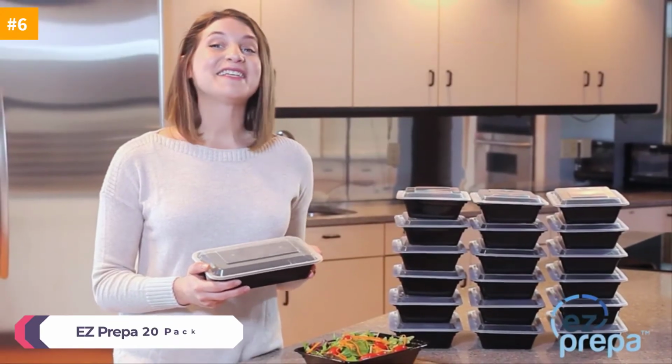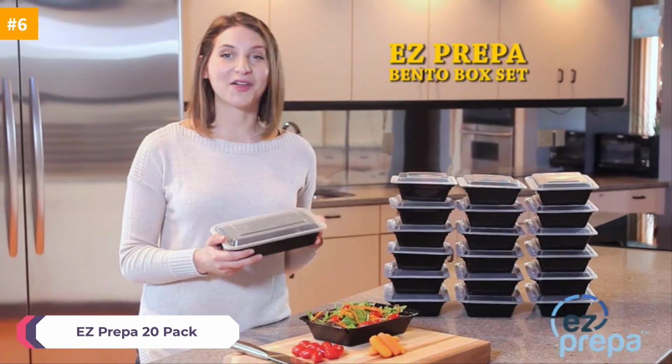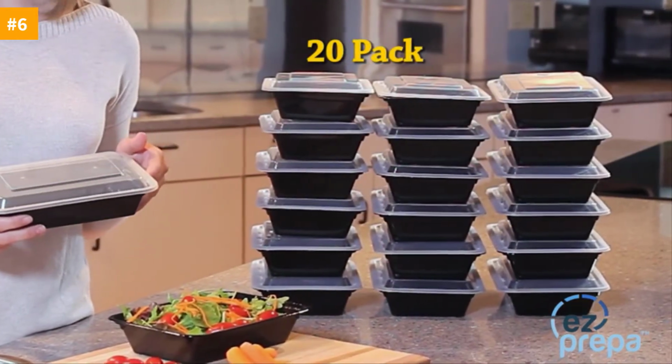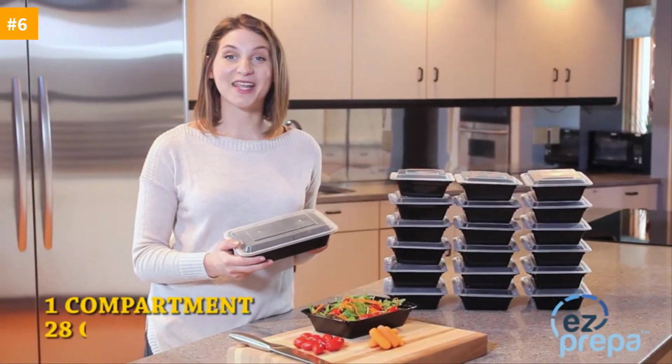Hi there. The Easy Prepa Bento Box Set is the perfect on-the-go storage solution for healthy portion-controlled meals. This 20-pack comes with everything you need to store several meals at once. Each container has 1 compartment holding up to 28 ounces.